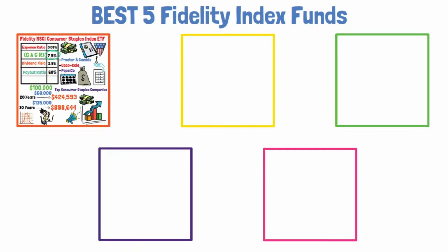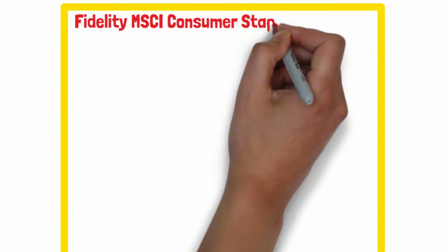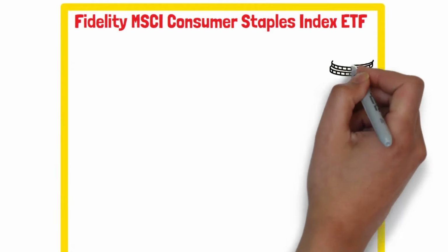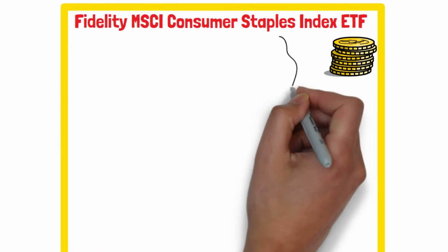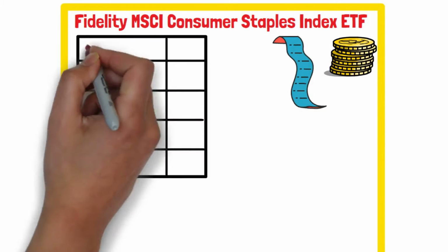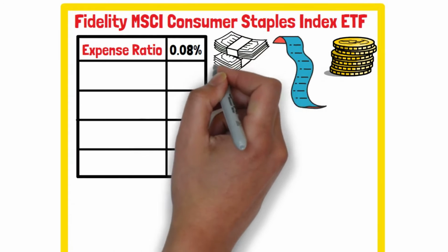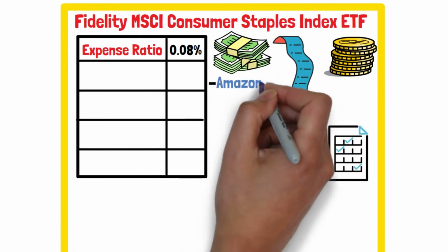Fidelity MSCI Consumer Discretionary Index ETF. The Fidelity MSCI Consumer Discretionary Index ETF, FDIS, offers exposure to U.S. consumer discretionary stocks, which include companies that provide goods and services considered non-essential. Managed by Fidelity, this ETF has an expense ratio of 0.08%, making it a cost-effective option for investors. The fund's portfolio includes top consumer discretionary companies such as Amazon, Tesla, and Home Depot.